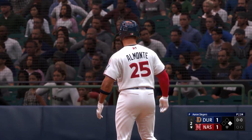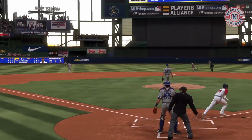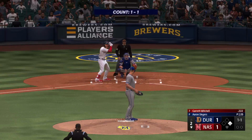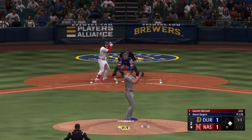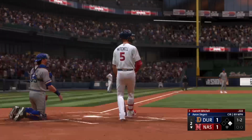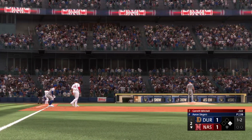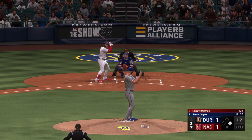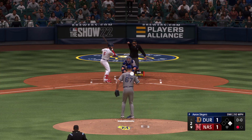Oh, that'll make you feel good as a hitter right there. Anytime you rip a line drive the other way, you feel really good about what you did at the plate. You trusted your hands, you let the ball travel, and you took the barrel straight to it. That's great work right there. Garrett Mitchell will hit next. And a foul ball. Got him. And one away.